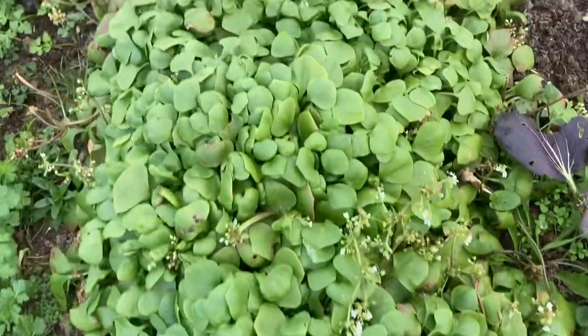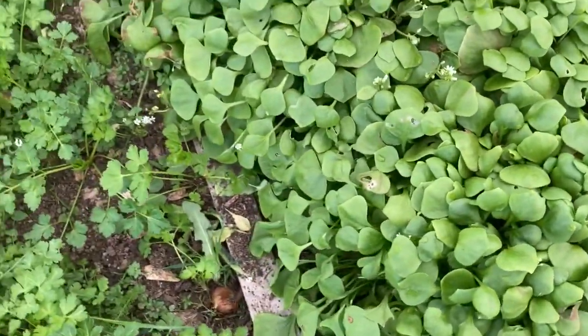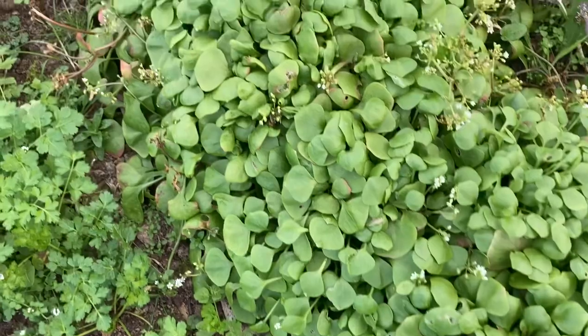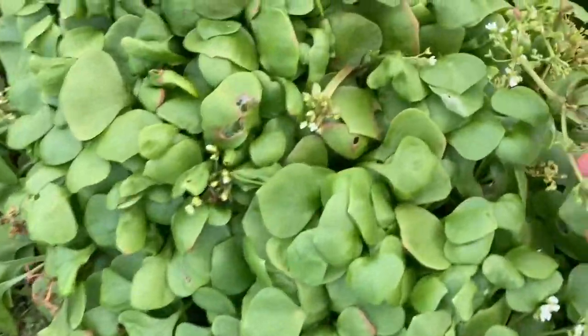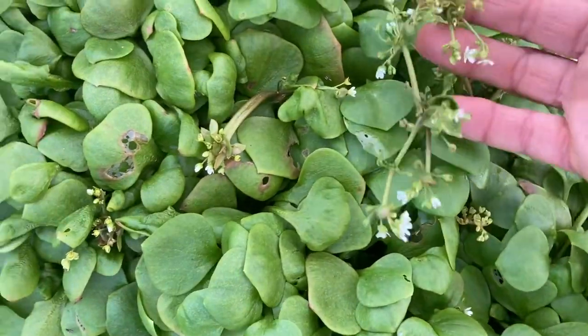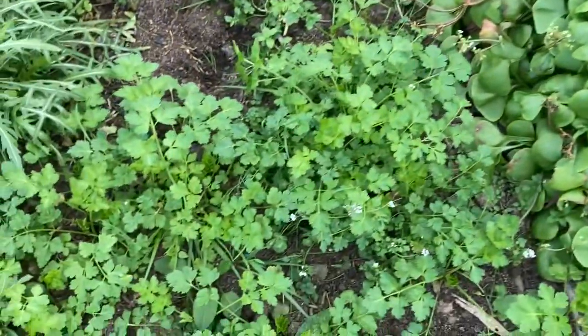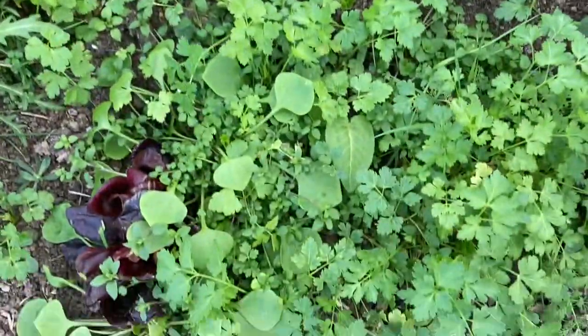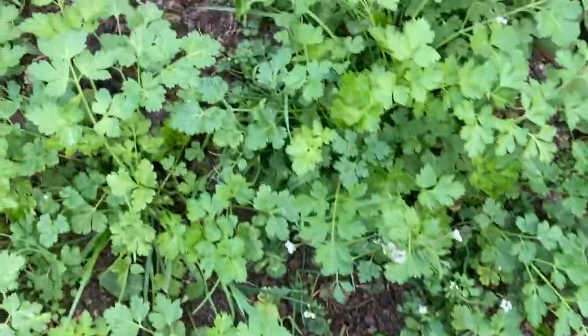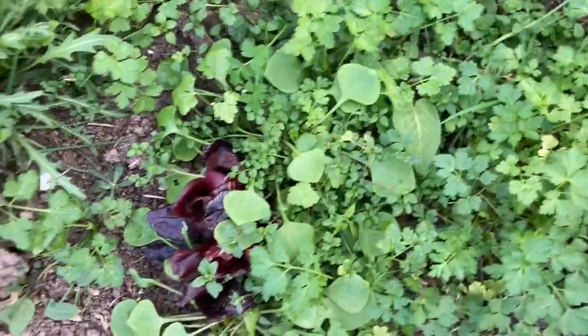I'm really going to plant these each year, although I may not have to because it seems to be coming up everywhere regardless. Look at these little tiny white flowers. Apparently it does throw a lot of seed out, as does my parsley, which I definitely did not plant here. But I'm letting it grow because it's a useful crop.